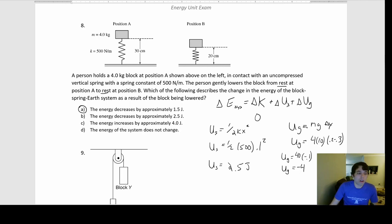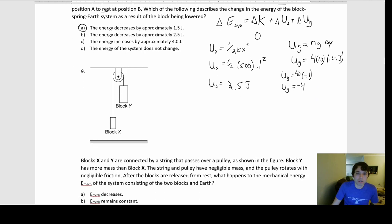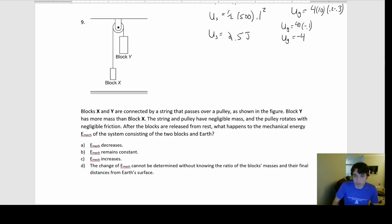Cool. All right, number 9. Let me erase some of this so it's not in the same picture here. Get rid of all this stuff. Go away. I don't like you anymore.